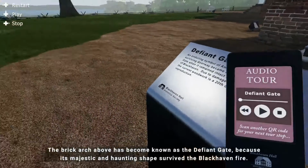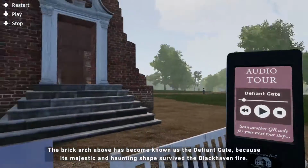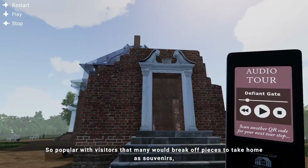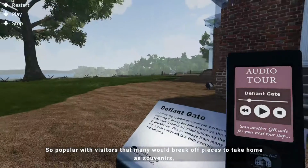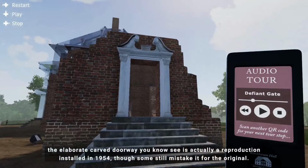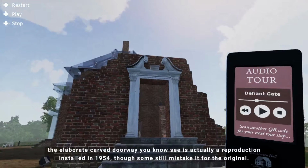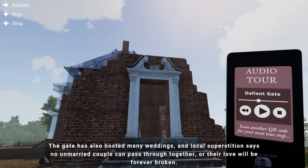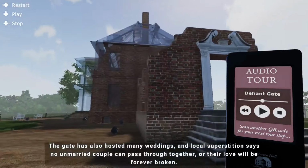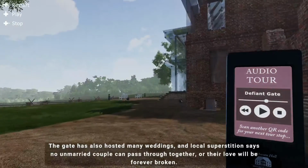The brick arch above has become known as the Defiant Gate because its majestic and haunting shape survived the Blackhaven fire. So popular with visitors that many would break off pieces to take home as souvenirs, the elaborate carved doorway you see now is actually a reproduction installed in 1954, though some still mistake it for the original. The gate has also hosted many weddings, and local superstition says no unmarried couple can pass through together, or their love will be forever broken.